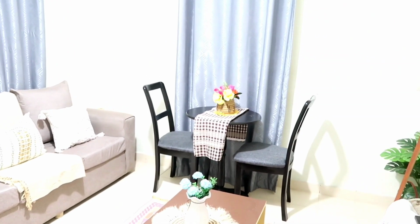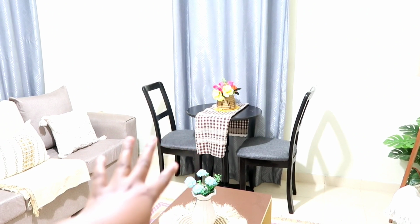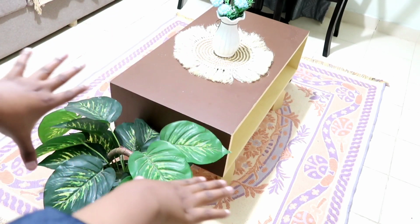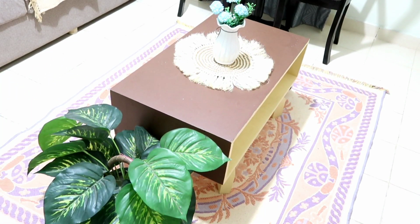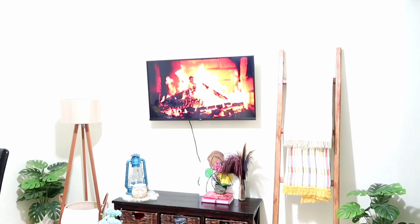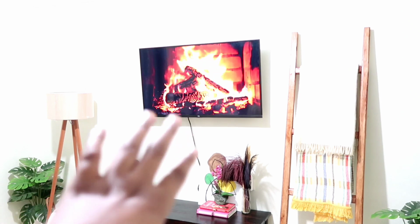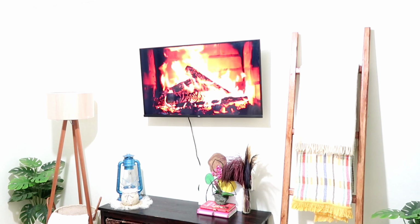And then we pan to a breakfast nook. Then we have our table. I like the color of the carpet. And then we have our TV area. I love it. I need to do the trunking for this cable. But anyway, guys, this is it.